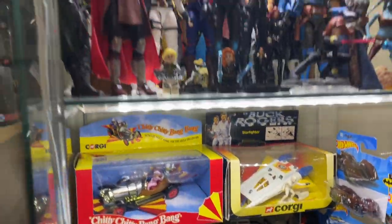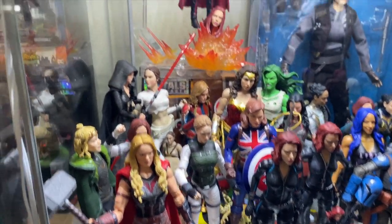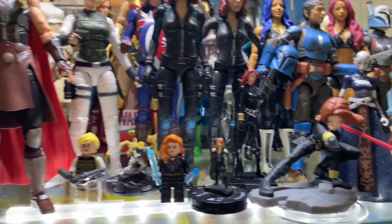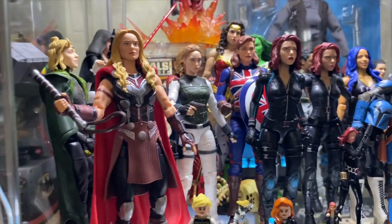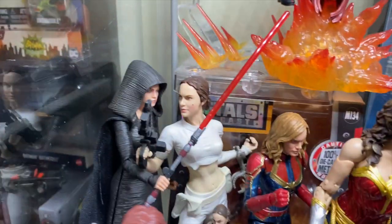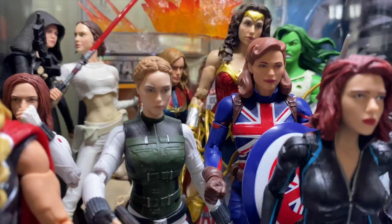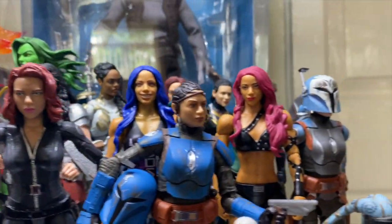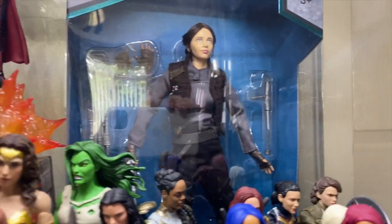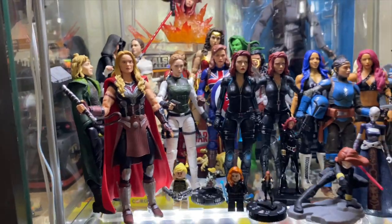So that's Corgi. Next we've got the Lady Shelf, which is mostly Marvel. Obviously not all Marvel, but mostly. And that keeps growing. We've got a few Natalie Portmans in there, look. We've got one down there, one there. Yelena, we've got some Black Widows all over, all sorts in there. So yeah, that's the ladies.